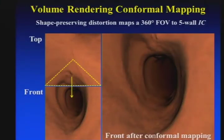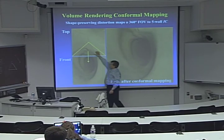Anyway, so what do we do with the ceiling? If you have, this is the front view and this is the ceiling, we divide the ceiling into 4, and we basically squeeze this area into this wall. This is using, again, conformal mapping, so the shape looks similar. So this is what the front view would look like when we add this area from the ceiling.